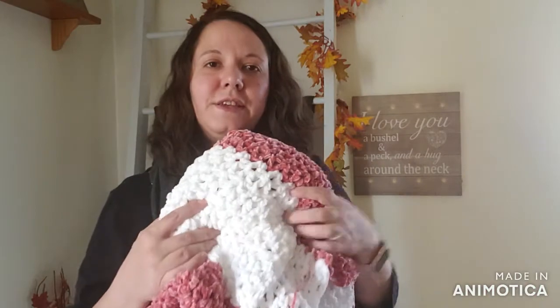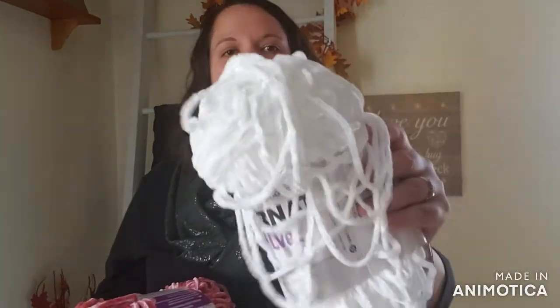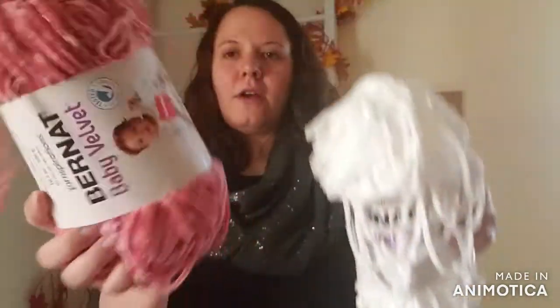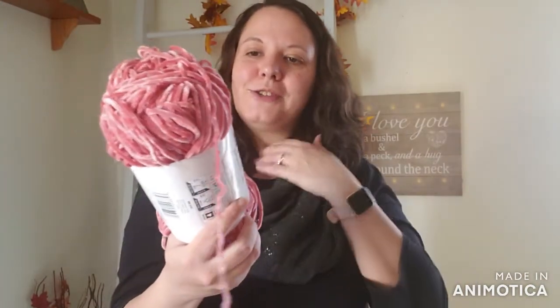This is just a simple V-stitch, back and forth. Very mindless crocheting, and that's what I need during knit night. The yarn I'm using is Bernat Velvet in white and Bernat Baby Velvet in terracotta rose. I got this on clearance when I by chance stopped at Joann Fabrics one day, and I got like 5 skeins of it, and I think I've only used 2 so far. So I probably even have enough to make another blanket, especially if I decide not to put a border on it. I wouldn't mind seeing these colors worked up in a different stitch. That would be quite interesting as well.